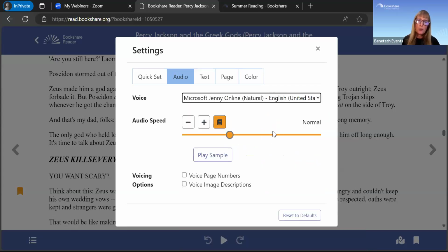Now, if they are on a Chromebook, which uses Google Chrome for the browser, Chrome has a voice built in. If you're using Safari on a Mac, Apple provides, I think there's something like 50 different voices. So the voices will depend on the device. If they're using the mobile app, iOS and Android devices have different voices as well. And typically the mobile apps have the best voice quality, but they can certainly experiment to find ones that work best for them.